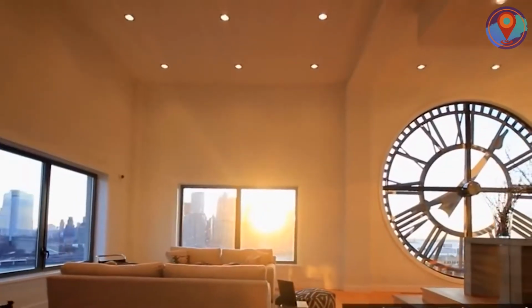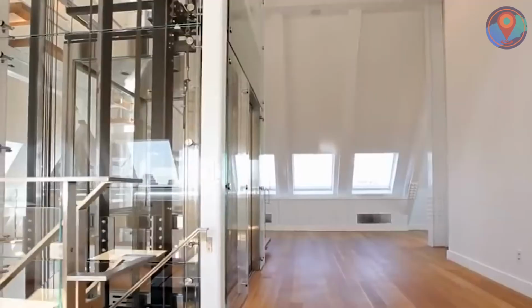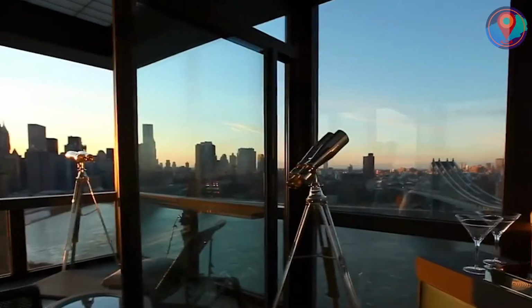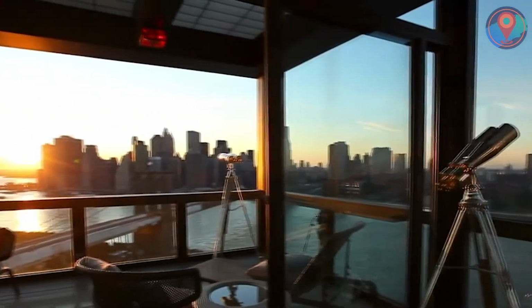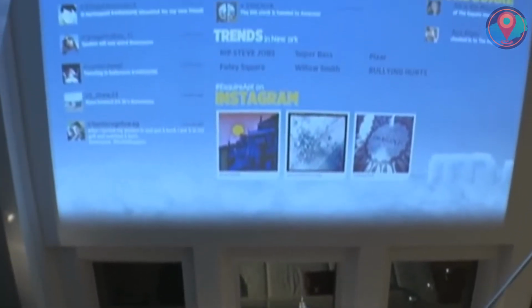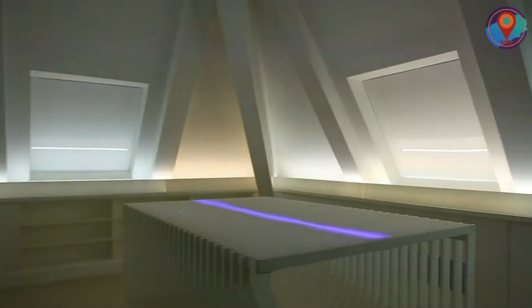And if the clocks aren't enough to tickle your fancy, try taking the glass elevator going to the open-air viewing deck that provides the best views of the NYC skyline. And because this was meant to be a successful single man's playground, they also threw in this interesting piece of interactive art that doesn't really make a lot of sense, but looks like a lot of fun to me.